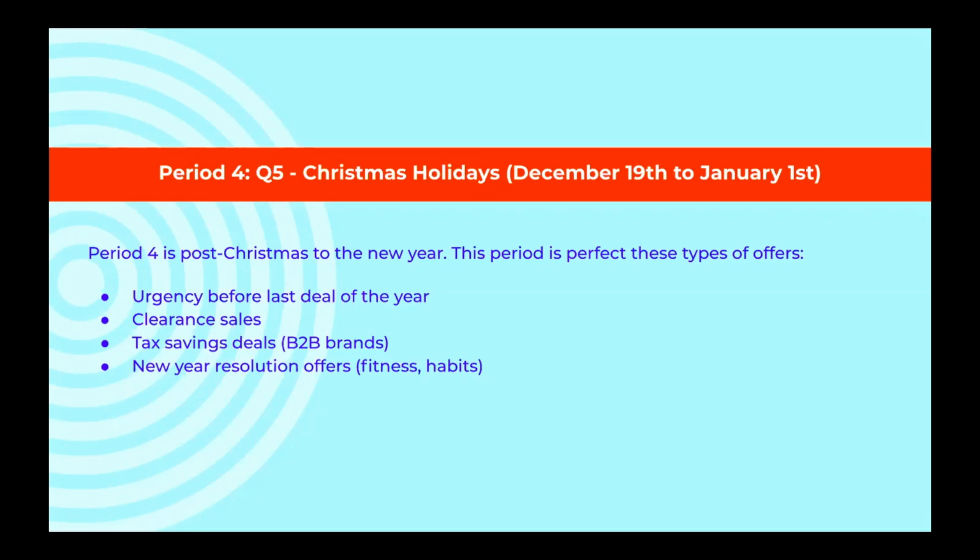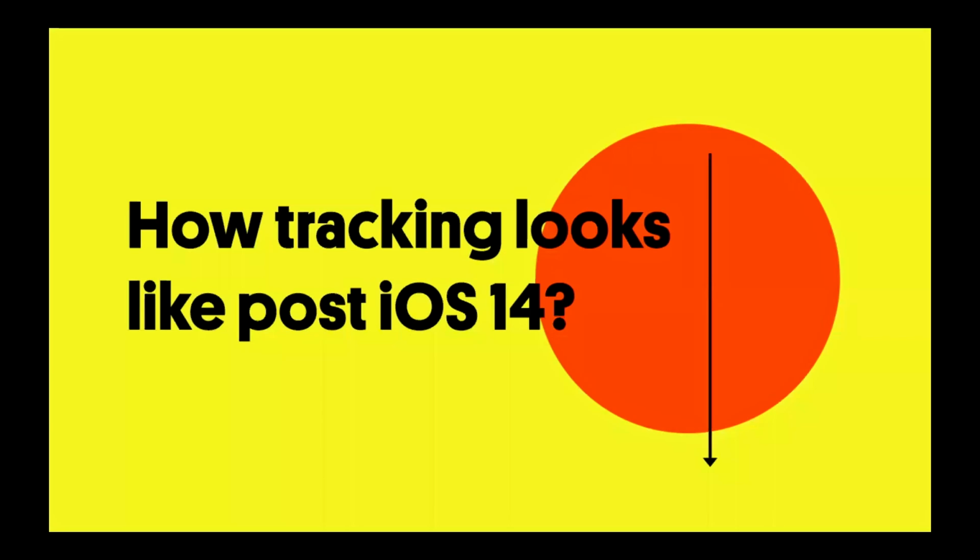That's a great one. Clearance sale. One thing you'd be thinking about too is maybe some sort of, for B2B brands, it's tax savings deals. Get in your tax savings deal, save some money here, buy a product for your employees, etc. And again, a really big one for fitness and health brands is going to be New Year's resolutions, new year, new me. And that's a really big one. And for the fitness and health space, typically we see CPMs be a little bit higher just because everybody's pushing this angle.